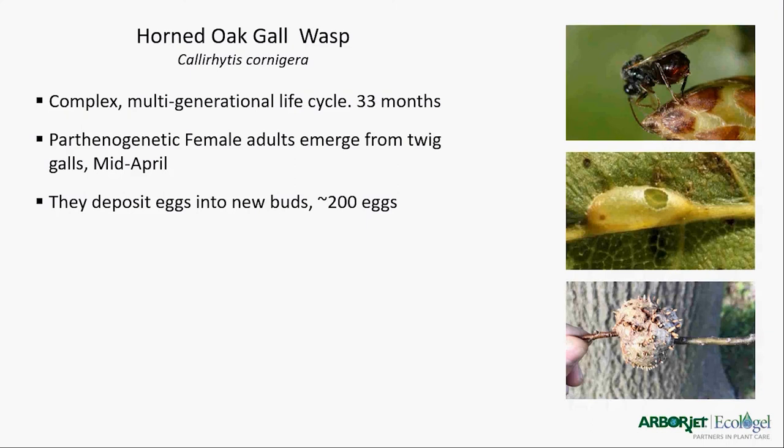So how it starts is females emerge out of those twig galls. Each of those horns that you see on the gall is like an escape hatch for these females. When they come out of there, they are parthenogenetic, which means they're already fertilized and capable of laying eggs right away. So they come out of their escape hatches, and they fly up to the buds.